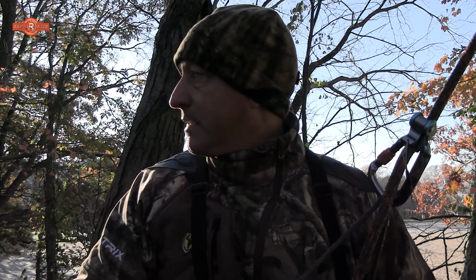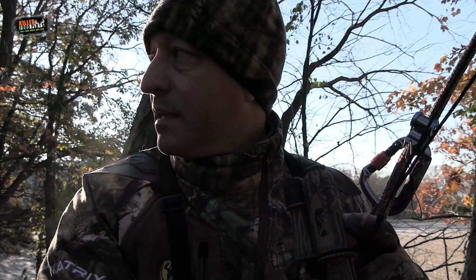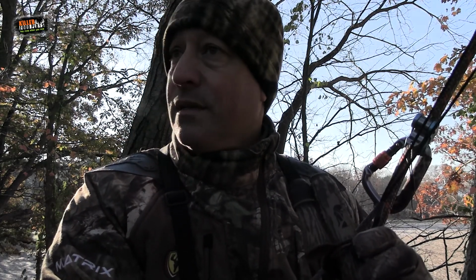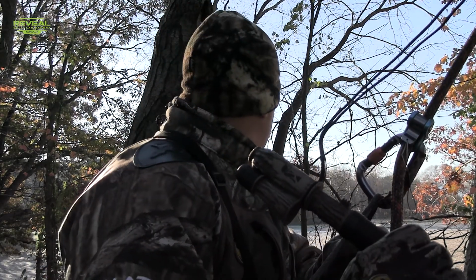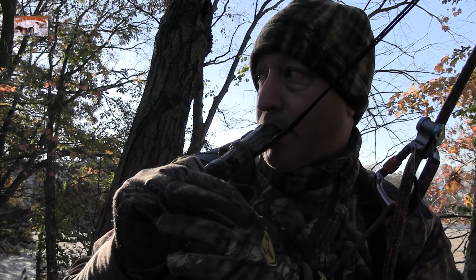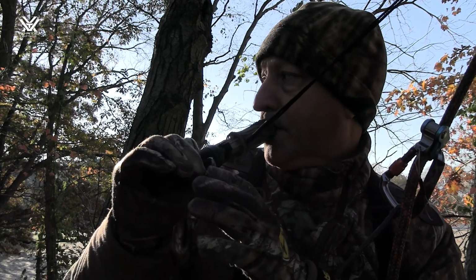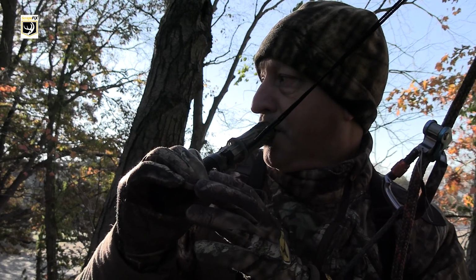Got a lot of time left yet, so I'm gonna sit tight. Maybe we'll get some more movement. I don't know where that buck went, but I gotta believe he's back in this thicket somewhere, because he came in it and it looked like he was coming this way. I'm gonna try to grunt and then rattle again and see if that doesn't draw him in.